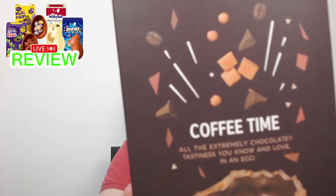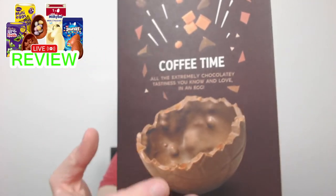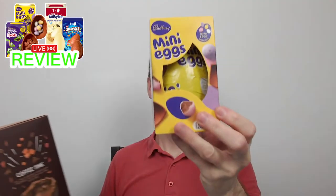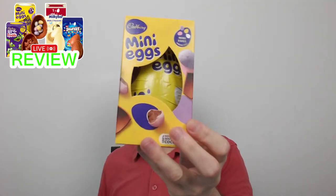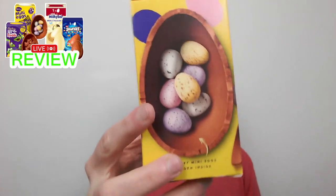Like this one here, for instance, you know, it's got, like, coffee time. Extremely chocolatey tastes, you know, and loving an egg. Got, like, lots of chunky bits in it, you know what I mean? Whereas this one, you know, it is what it is. But if you look on the side, it does come with eggs on the inside. So I think that's what we're going to find out, really, whether this is just as nice.